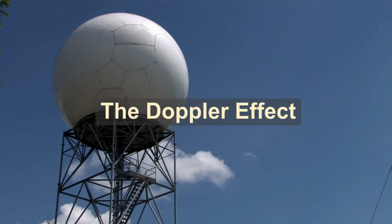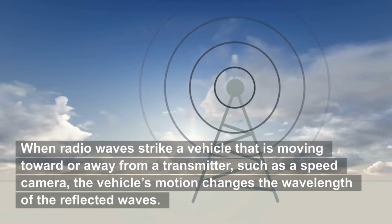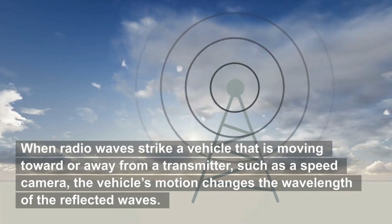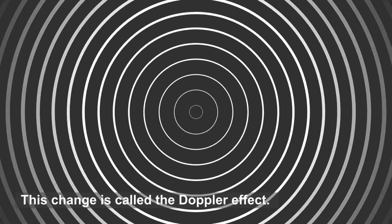The Doppler effect. When radio waves strike a vehicle that is moving toward or away from a transmitter, such as a speed camera, the vehicle's motion changes the wavelength of the reflected waves. This change is called the Doppler effect. The same effect makes an emergency vehicle's siren rise in pitch as the vehicle approaches and fall in pitch as it moves farther away.